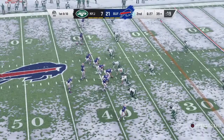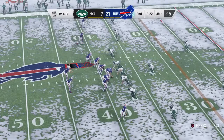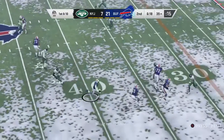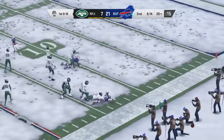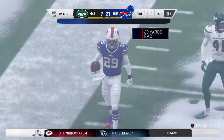Darnold now, only one pass has hit the ground for him. 10 of 11 thus far. It's 1st and 10. Here's Darnold. Now they set up the screen. That's complete. And all the way inside the 15 before they drop it.